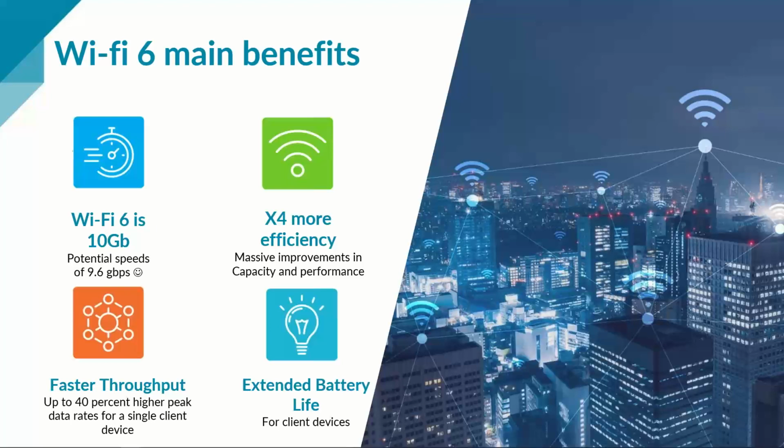And one of the things that isn't talked about a lot related to target wake time is the extended battery life. So Wi-Fi 6 puts your devices to sleep when you're not using them and then wakes them up when they are again. It's another greenish type feature that comes with Wi-Fi 6. So extended battery time on your mobile devices, on your iPad, bits like that. There are so many benefits to Wi-Fi 6. We won't go into any sort of depth here, but the message is, if you want the optimal network, use wires and upgrade your router to Wi-Fi 6.